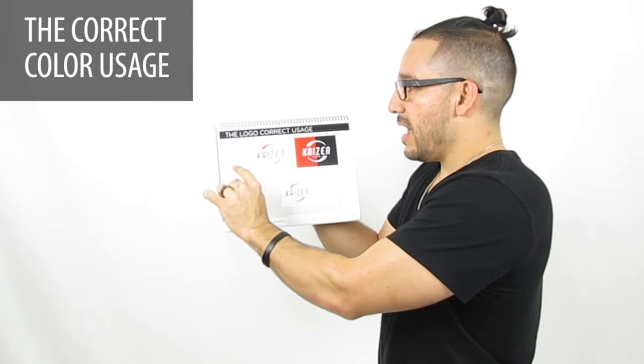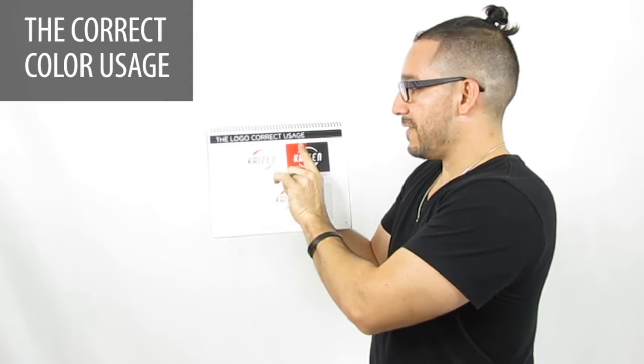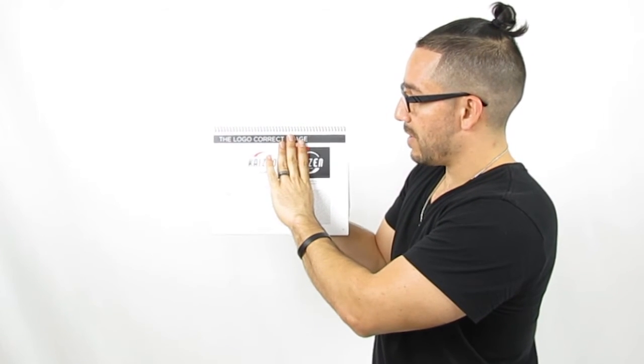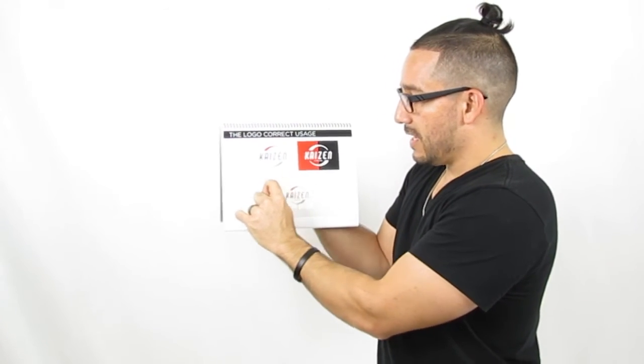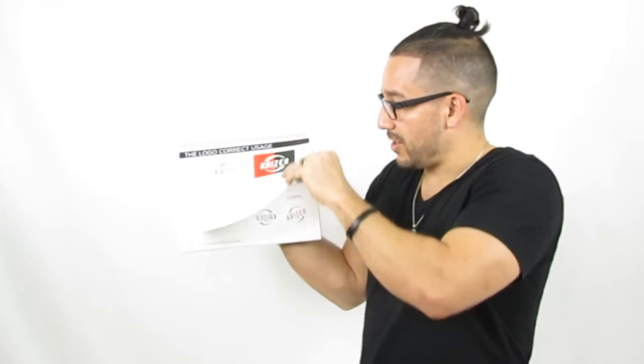Now we also go over the correct color usage of the logo. If it's on a red, we want to make sure to use this, but if it's on a black, we want to make sure to use this. We also cover the spacing between different paragraphs of text. Sometimes you're using the logo in Microsoft Word, and you're putting the logo in there. There is some correct spacing that we want to make sure of.